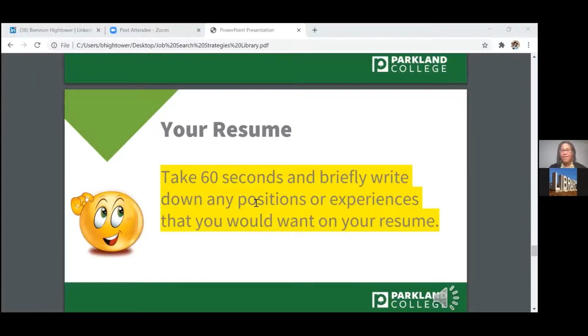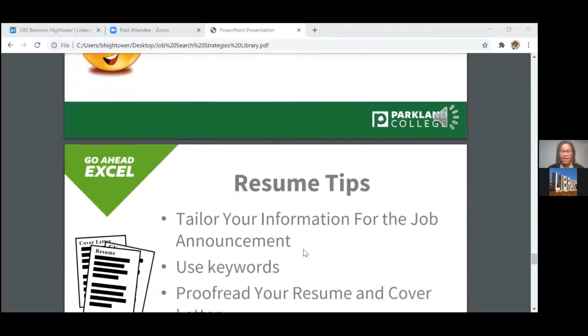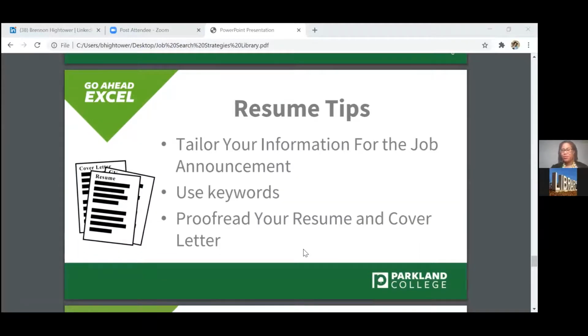You're not going to have everything written down right now, and that's okay. The point is to at least get you started, to get you planning, and to get you writing something down to make the process a little bit more smoothly as you walk into it. So now let's talk about a few resume tips. One, you want to tailor the information for the job announcement. You want to use keywords, and you want to proof your resume and cover letter more than once.